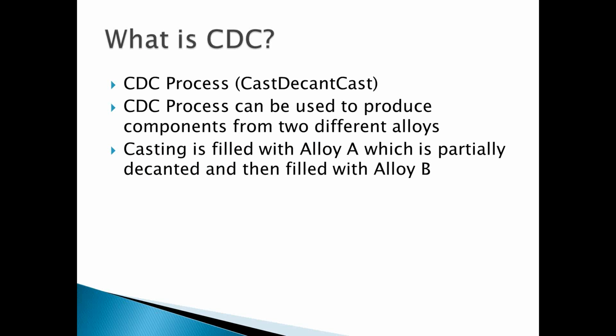I want to talk about a process that we've been working on here for a number of years, which is called the CastDecantCast process, also called co-casting or various other terms. And the CDC process can be used to produce components from two different alloys. Casting is filled with alloy A, which is partially decanted and then filled with alloy B, alternatively filled with alloy A and alloy B at the same time.